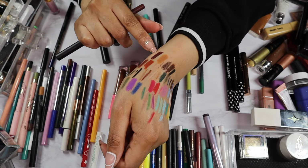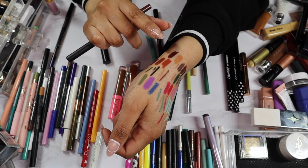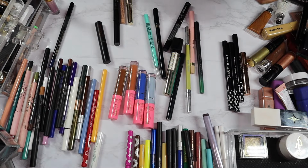And this is such a beautiful shade. And actually, I could totally use this as a lip liner. I would probably use this more as a lip liner than an eyeliner. I think I'm gonna add this to my lip liner collection. That's beautiful. And I actually have some colors that would go well with it.